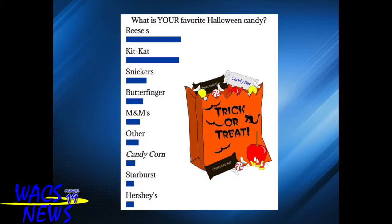With Halloween right around the corner, Wax News decided to ask you what your favorite candy is. And the results are in. Kit Kats came in first place with 41% of the votes, and Reese's in second place with 31%. Thank you for your participation in the candy poll.